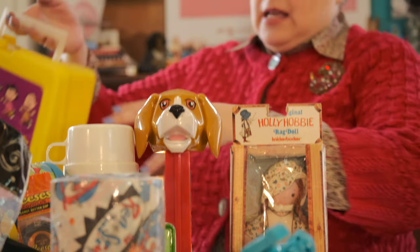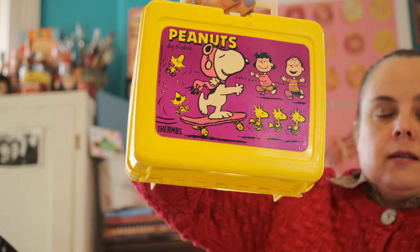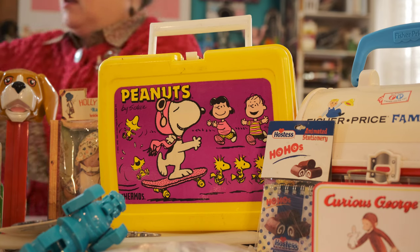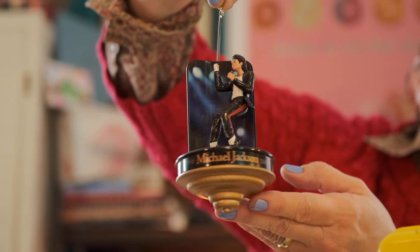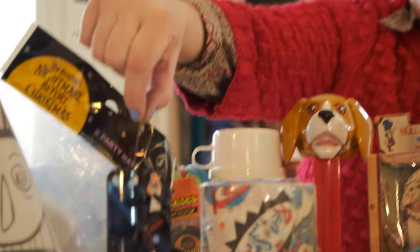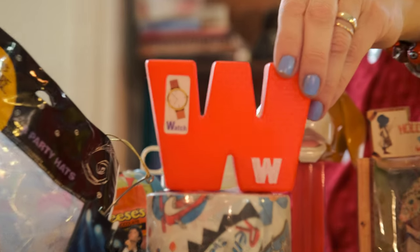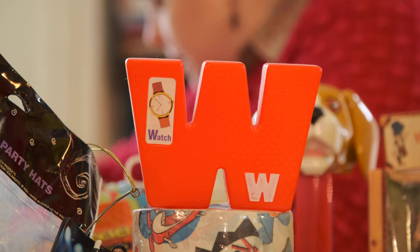Oh, look at this. Here is a Peanuts Snoopy on a skateboard lunchbox. There's no thermos in it. He feels too light to have a thermos in him. Oh, we found another one. Are you kidding me? Look at that. I'm bad. You know it. I'm bad. Woo! That is something special. The letter W. Whoa. Oh, look at this, y'all. This is going to be special.